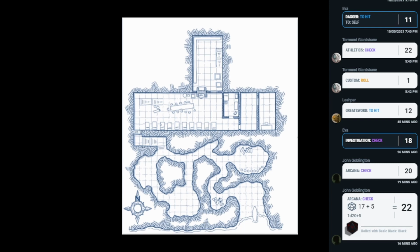Do we feel like we need a watch since we barricaded the doorway? I have a question. For my long rest, I'm just trying to reset my spells, and I'd assume part of that would be that I'd have to reset them in my spell book. Do I need to sleep to do that?